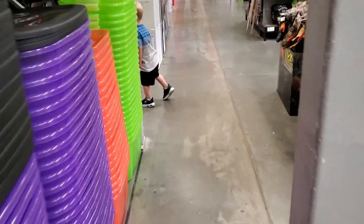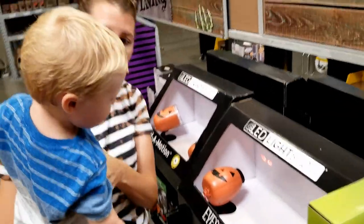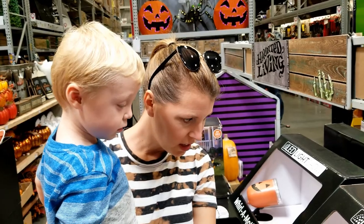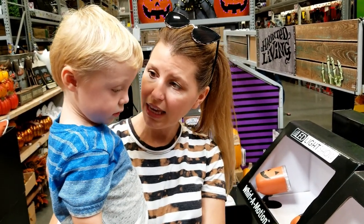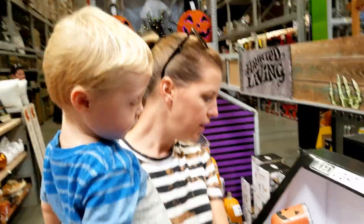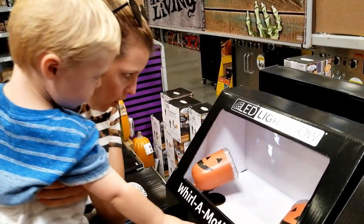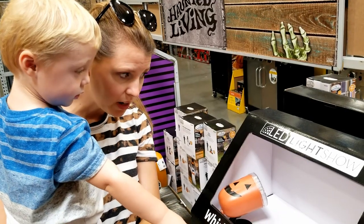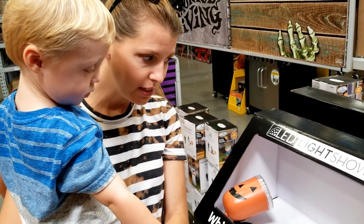Where are you going? Harrison, there's more pumpkins over here. What's that? It's like a monster. Some green spooky eyes. Yeah, what's on this one? What's gonna be on that one? That's the Nightmare Before Christmas.